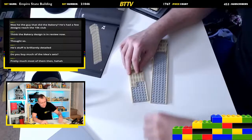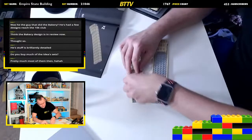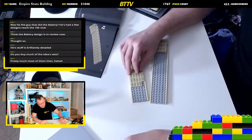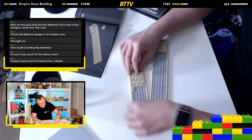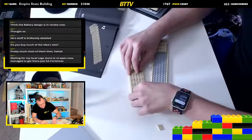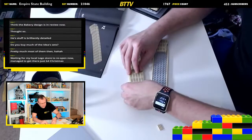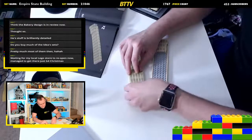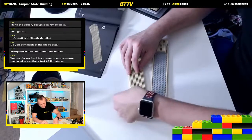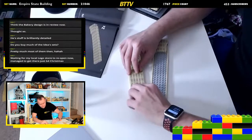How did you find the treehouse in KDS? Was it a good build? I wasn't sure about that one. You're gonna get the Winnie the Pooh out soon, isn't it? And of course, we've got the piano as well. Grand piano, that was an Ideas set, wasn't it? I enjoyed that, the grand piano.